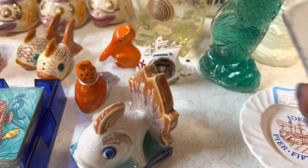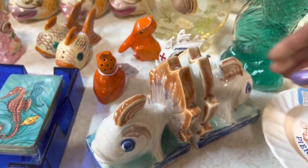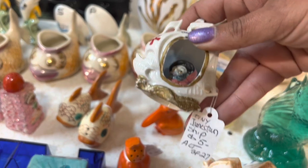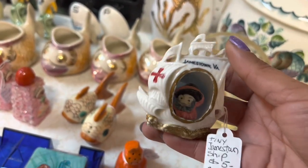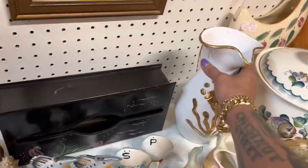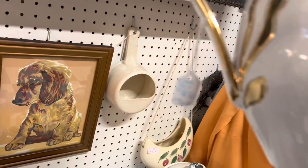Oh, these bookends. 45. Hard pass. Gosh, what is this? Wow. What? This picture is pretty neat too, but it's a little close and also it's got a chip.